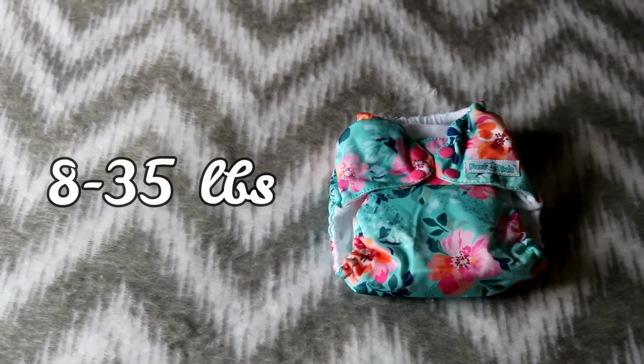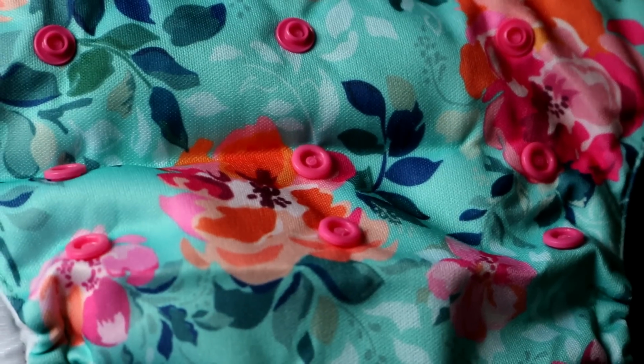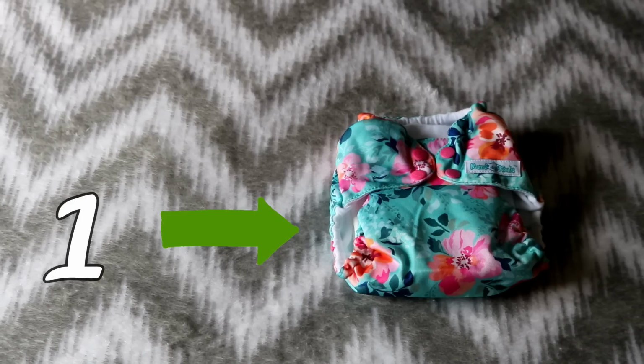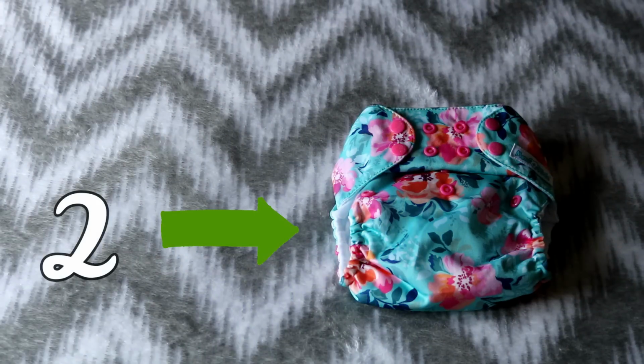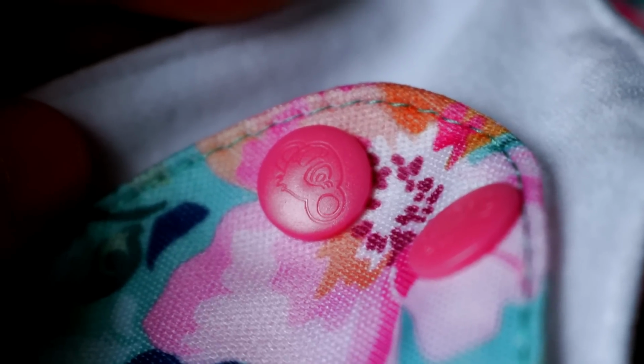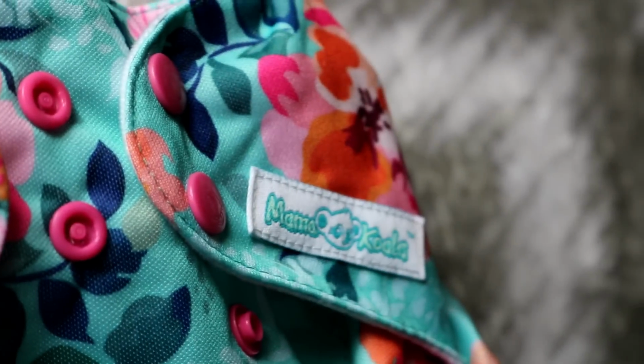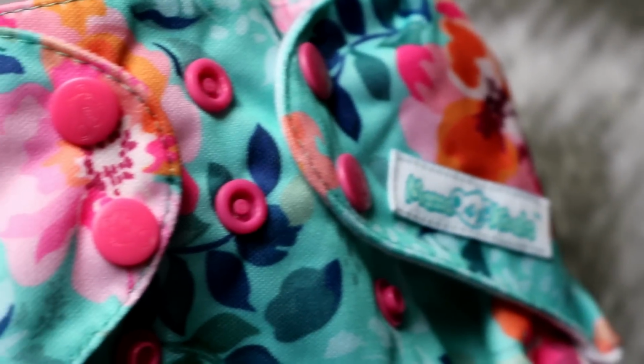These are advertised to fit 8 to 35 pounds. It has a 3x3 rise setting. There are even cute koalas on the waist snaps. There are 2 snaps at the waist, one to adjust the fit around the waist and one to adjust the fit around the legs.